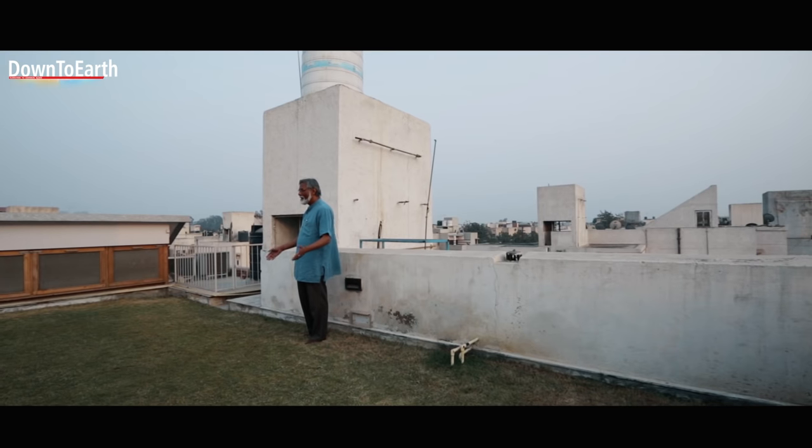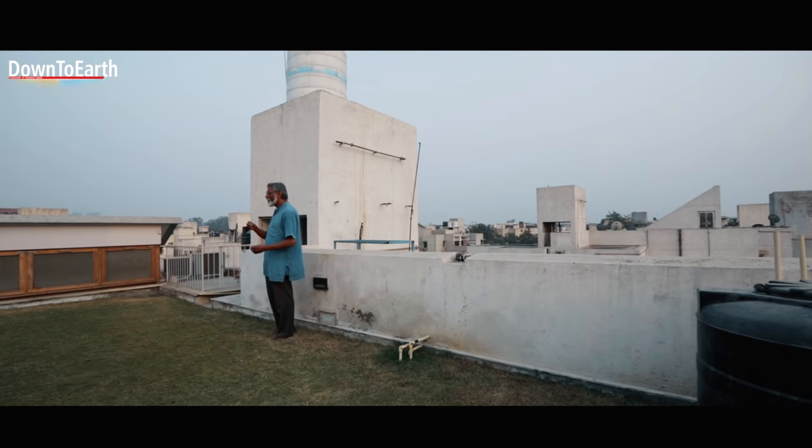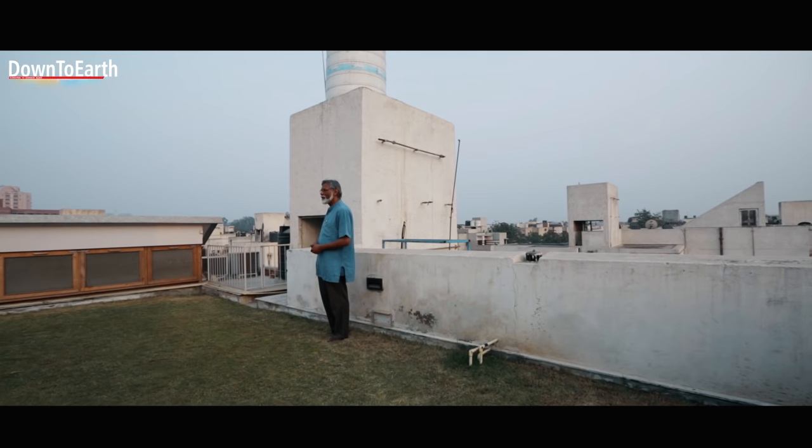Now, with this idea of gardening, take it a little further. The ideal would be able to grow a lawn. Fill some earth and grow a lawn. And with a little bit of water sprinkled on it, that would be the coolest roof that you can get. But let me warn you, it's not that simple. You have to make sure that your roof is properly waterproof, and it might cost you a bit more, not only in building it, but also looking after it.